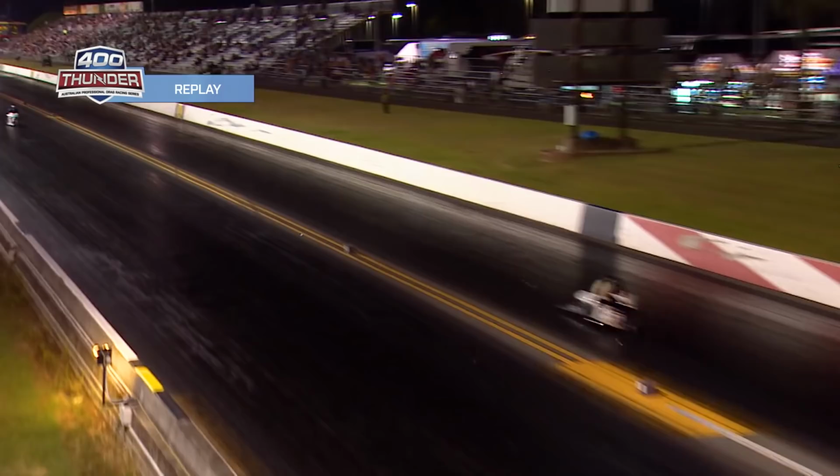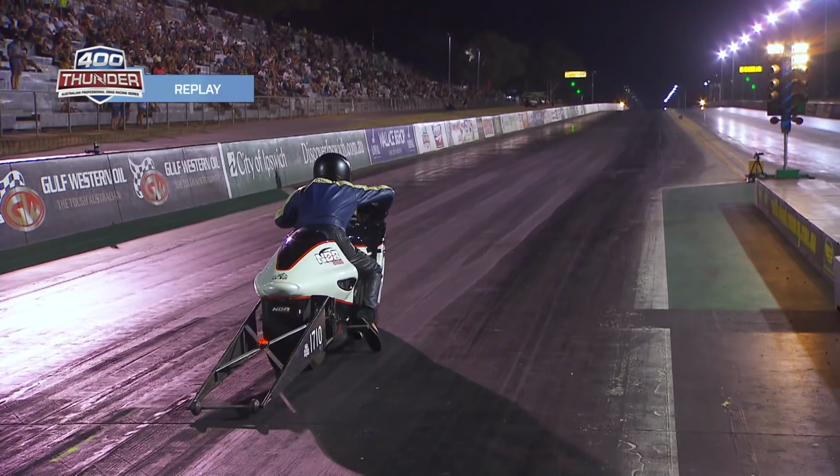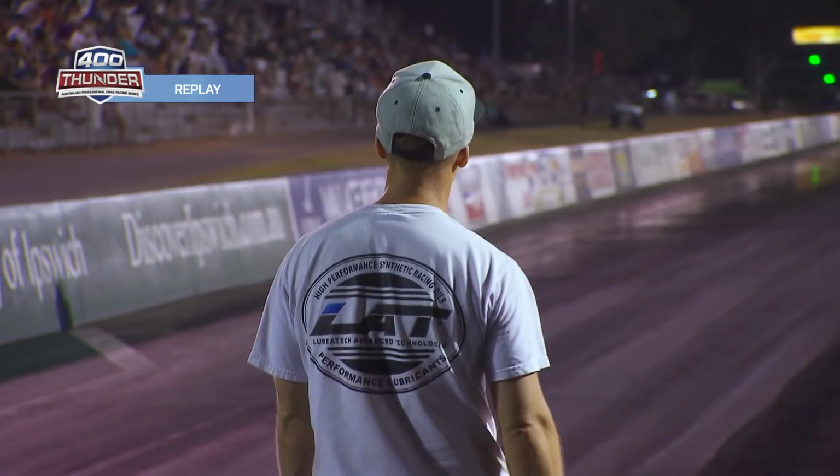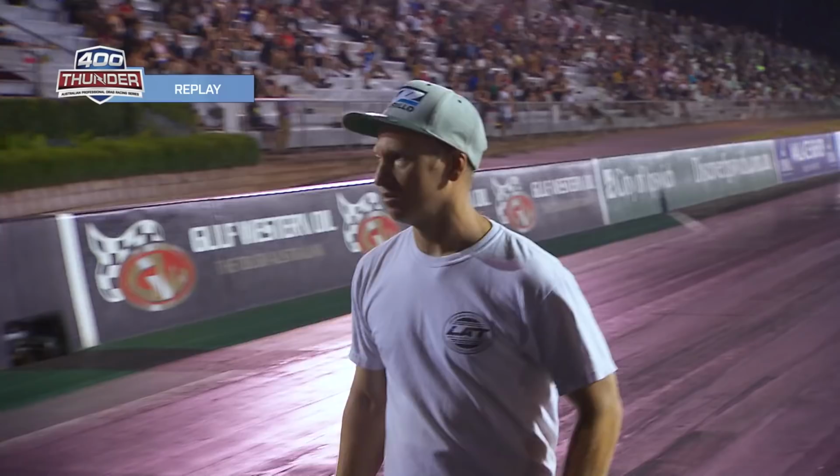Two from two from Daniel Rabnott. That puts him in a very strong position for grabbing a spot in the major final to contest the bulk of the points and, of course, the 400 Thunder Gold Christmas tree. Now, a win light's a win light, but guess what? Luke Crowley's not happy with the time. Let's head down to the bottom end.